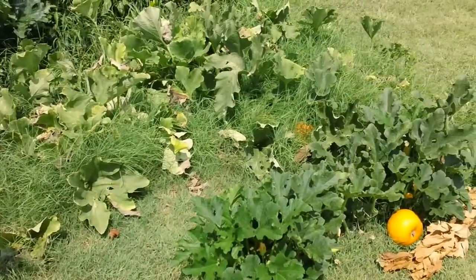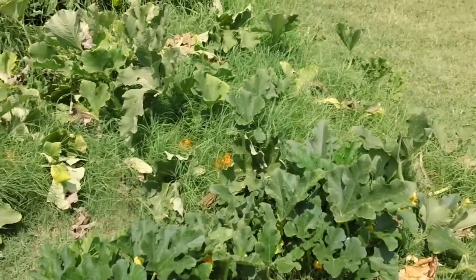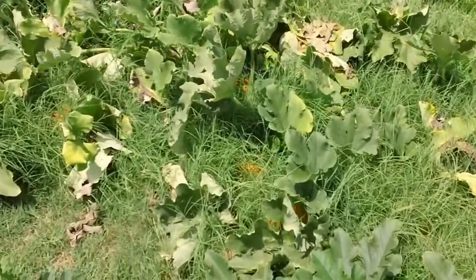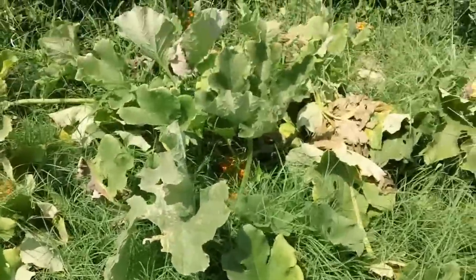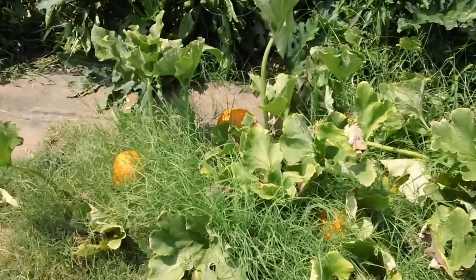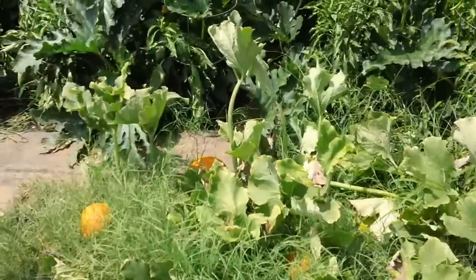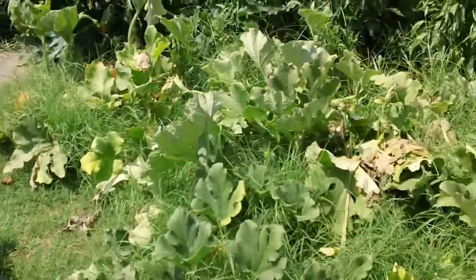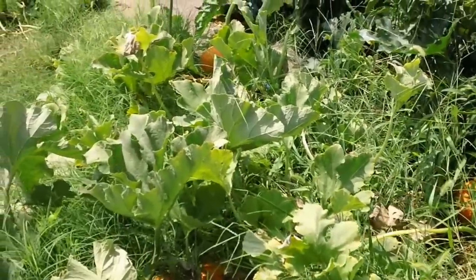One of the most amazing things they've got growing here are volunteer pumpkins. They were telling me that last year they had, like many of us do, jack-o'-lanterns out for Halloween. At the end of the season, when the pumpkins were done and Halloween was over, he took a handful of the seeds and just threw them out in the yard. So this year he has volunteer pumpkins coming up in his front yard garden, and I think that's great for a lot of reasons.